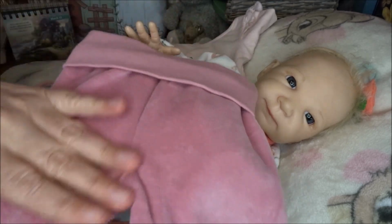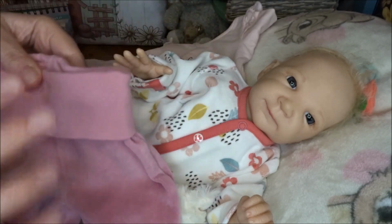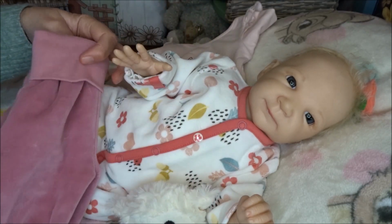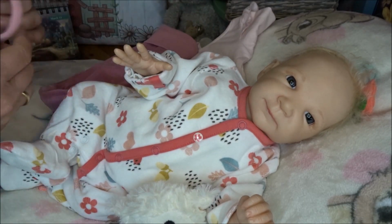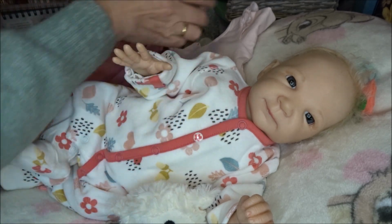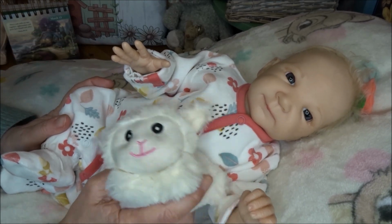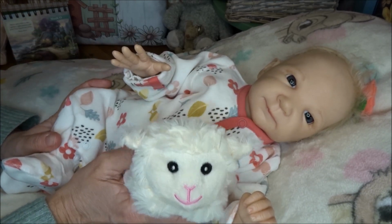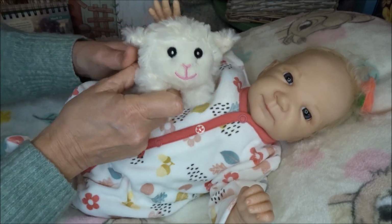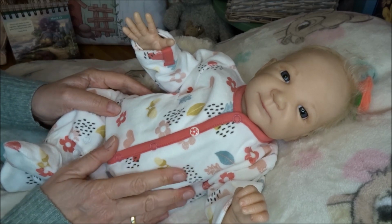And this is a lovely velour pair of trousers with the feet on it, and it's very small, so I think it will be very good for her. And then I have this matching hair bow that's really spring-like with a flower, so we will put that on our sweet little girl. And she has her Lemmy with her. It's a lovely, cute Lemmy. Yes, she loves that. That's also for the spring.